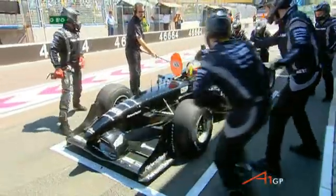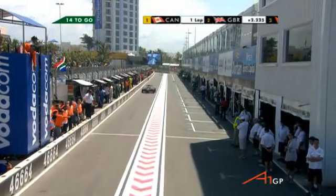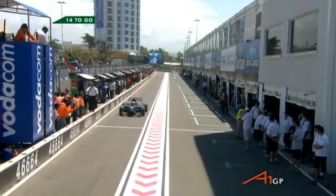Meanwhile, New Zealand into the pits, trying to get a new nose cone on the car. They rehearse this manoeuvre often, and it's quick. But of course, he's going to be right at the back. Nobody else should be stopping in this race. It's only a sprint race. There are no pit stops. That's going to hurt New Zealand hugely.